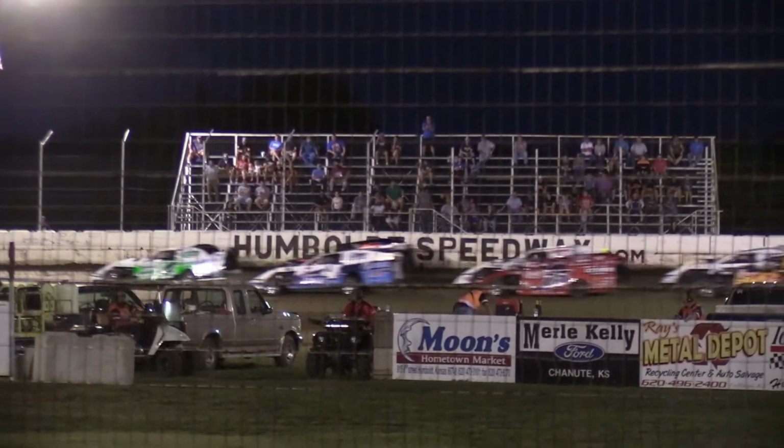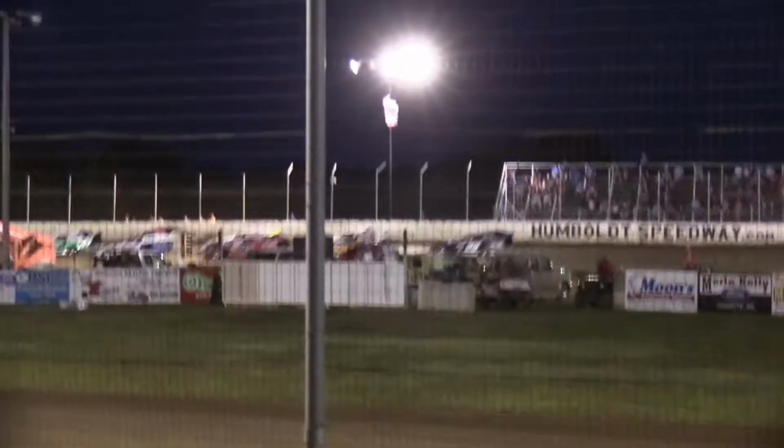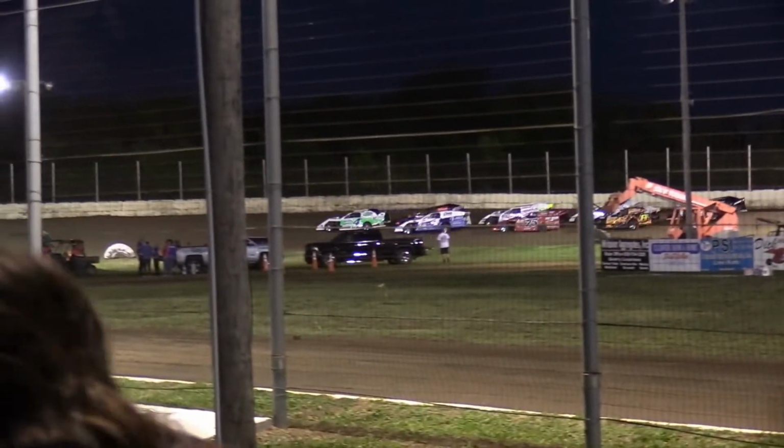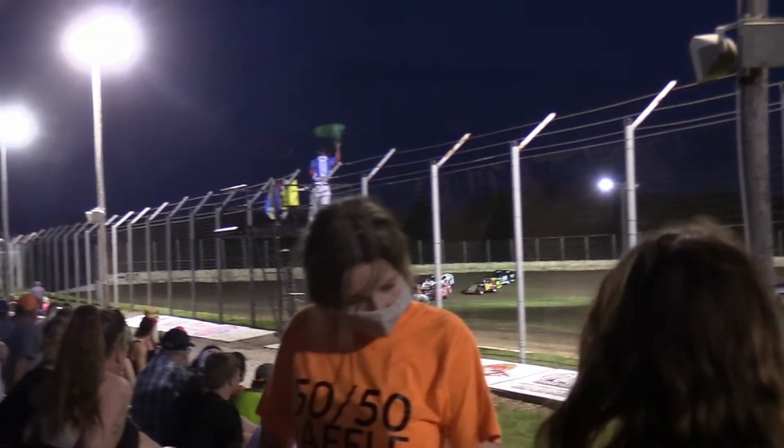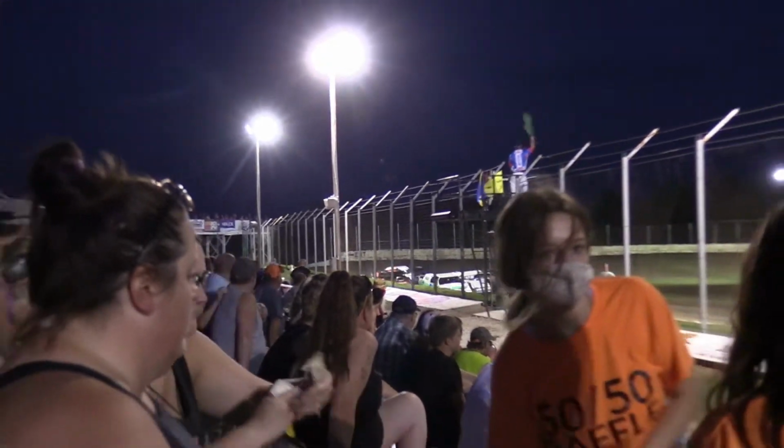Ready to bring us back up to speed off of turn number four. Last restart, a lot happened. Terry Phillips was able to work into the top five. Calvin Iverson picked up a few spots as well, the 27X, as we go green off of turn four.